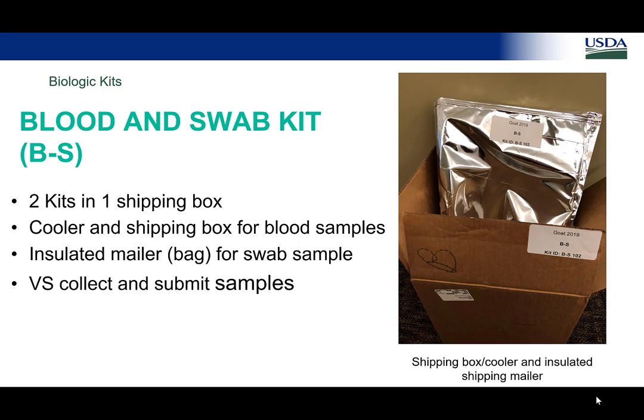All right. This kit is super fun, guys. You should be really excited about it. We have two kits in one box.